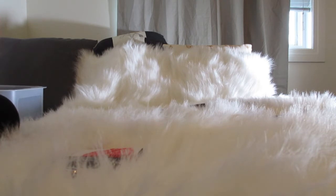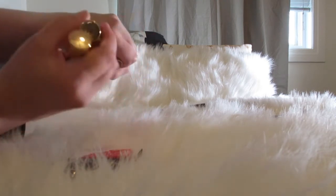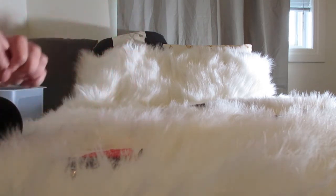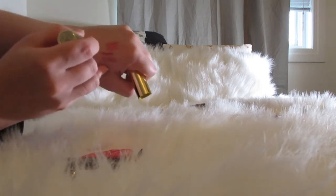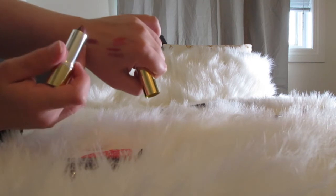Next I have Barely There. It's kind of an orangey neutral shade. It's pretty too. I'm going to keep it as well. I don't hate the formula on those. And then I have the shade Iced Grape. It's so similar to every other mauve neutral shade that I have. I think it's time to part ways with this one.